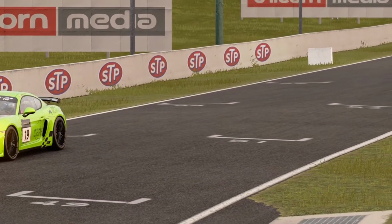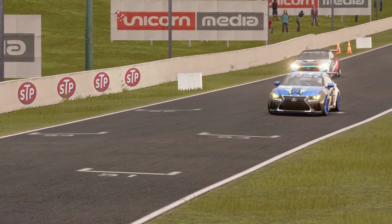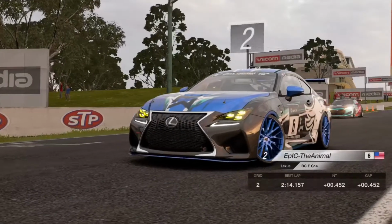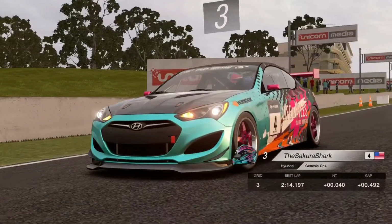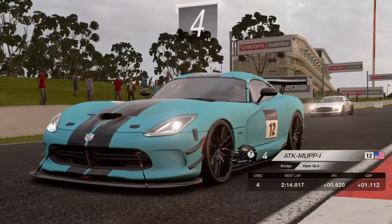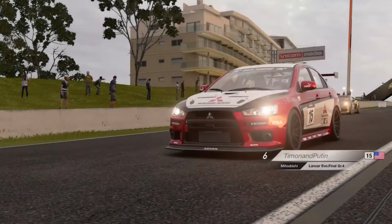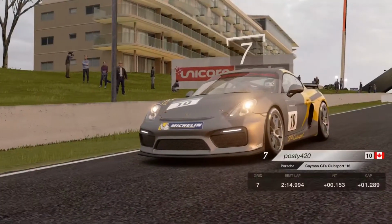Here we go, folks. It's round 9 of the 2019-20 Exhibition Series of the Manufacturer Series Season 3, and we are going in to get started for the drivers. RGF X100 takes the Porsche Cayman GT4 Club Sport with his livery. Second place is Epic Animal in the Lexus RCF Group 4. Third place is the Sakura Shark in the Hyundai Genesis Group 4. ATK Muff I in the Dodge Viper Group 4 in 4th place. Ayak Guy takes 5th place in the Petronas Mercedes-Benz SLS AMG Group 4. Damon and Putin takes 6th place with his Mitsubishi Lancer Evolution Final Edition Group 4.